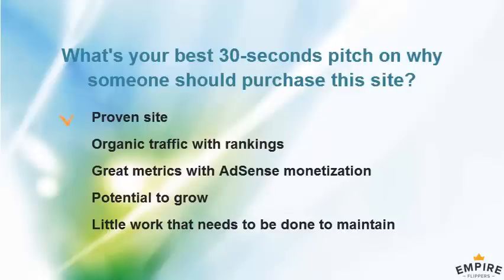Pretty much, it's a proven site, has organic traffic, a lot of rankings. It's some of the best metrics in the AdSense niche that I've seen in my time on the internet. So it's definitely a niche that has potential to grow. There's a lot of new topics and ideas coming every day, every week, that content can be produced about. And I would say it's a steal of a site with a lot of passive income and little work that needs to be done, but a lot of opportunity to put work in and really take the site to the next level.